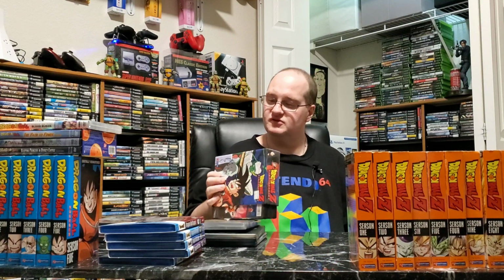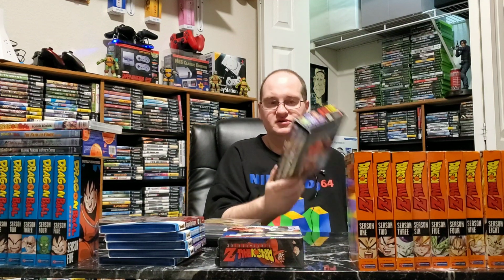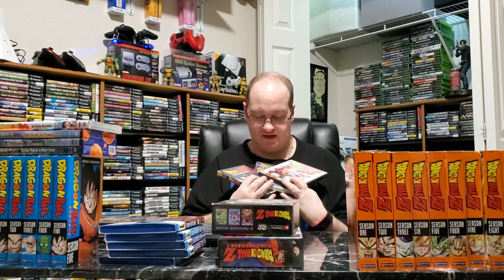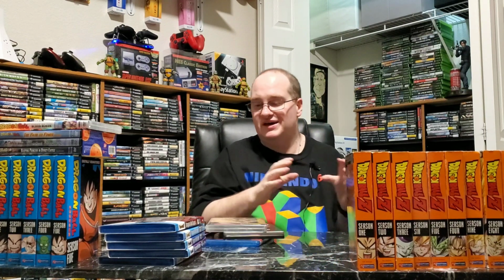I got the first strike box. Comes the Dead Zone, Tree of Might, and the World's Strongest. I've got the Cooler and Lord Slug set: Cooler's Revenge, Return of Cooler, and Lord Slug. Then I have these. I seen a triple pack for the Brawly set the other day. I might end up having to sell these and get that soon. I like these original cases, but I'd like to skim this down a little bit, and I saw that at Walmart. I'm definitely going to pick that up. Then I've got the Fusion Reborn, I've got BoJack Uncut, and Super Android 13. Basically, if it's Dragon Ball and it comes out, I try to buy it.